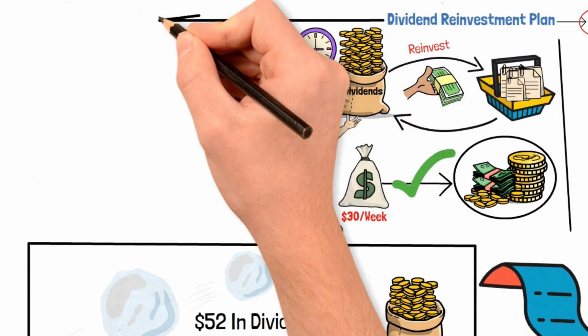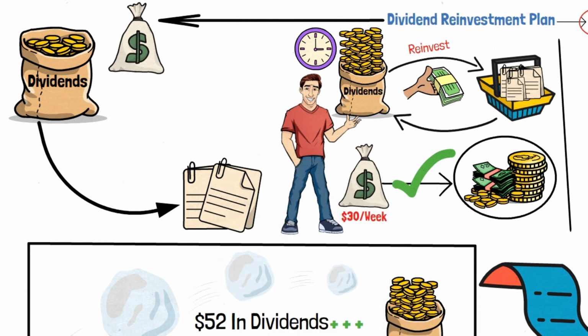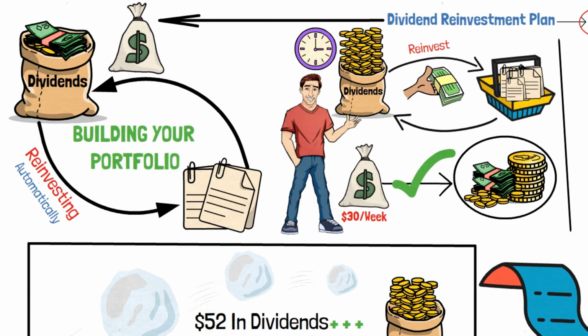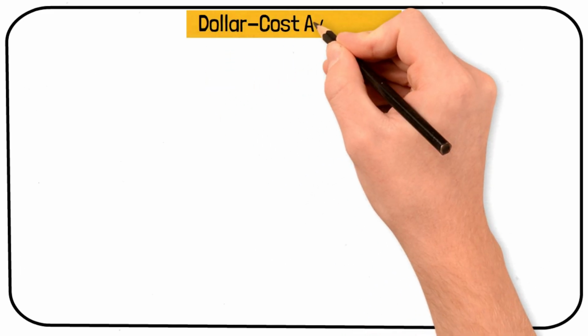Additionally, DRIP provides a disciplined approach to investing. By reinvesting dividends automatically, you are consistently adding to your investment without the need to manually reinvest. This not only simplifies the investment process, but also ensures that you are continuously building your portfolio. Another critical advantage of the DRIP strategy is dollar cost averaging.